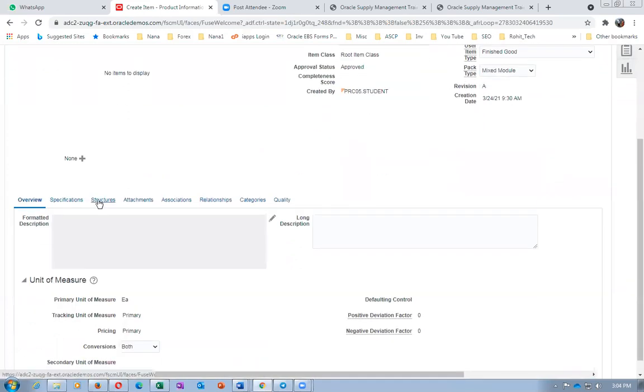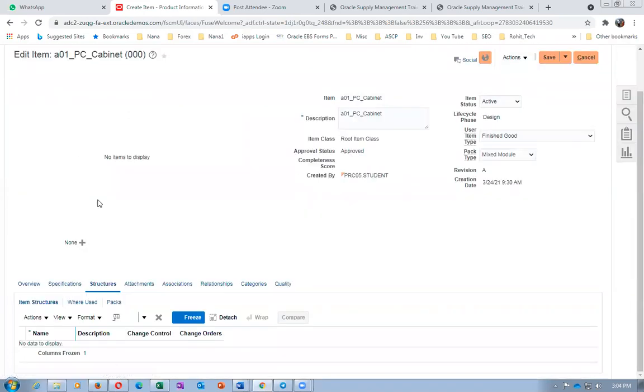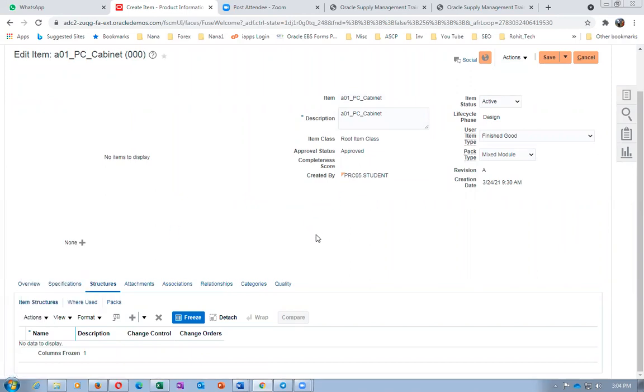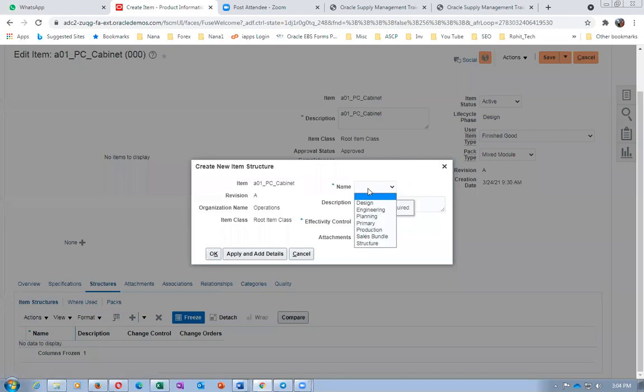So I will now go to the structures and then I get a bill. Go to actions and then I will now create a bill. So click on create. So here I will now make it a primary bill. I will be conducting all these trainings in my manufacturing training actually. Click on apply and add to details.